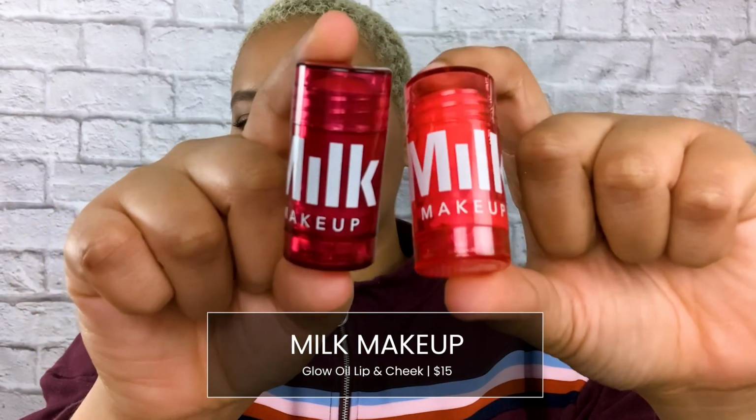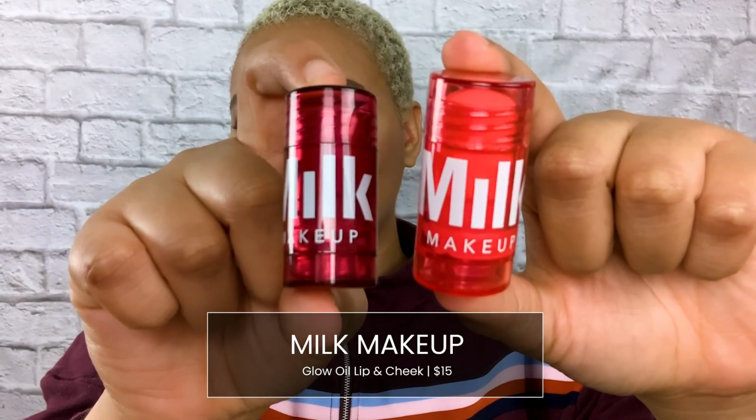Okay, so the next product we have is sneak peek number 2, and it's the Milk Makeup Glow Oil Lip and Cheek. So we have 3 shades. However, I have 2 on my hands right now. You guys have to stay tuned for our full box review for you to see the next color. So these 2 I have in my hands right now are in the color Flare and Glimmer. Let's give these a swatch. So one I'm gonna put on my lips and one I'm gonna put on my cheek.